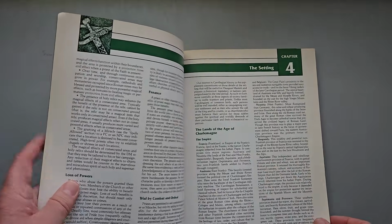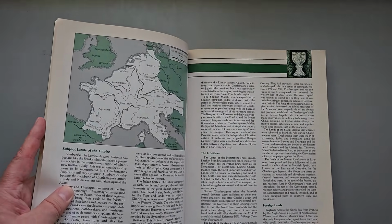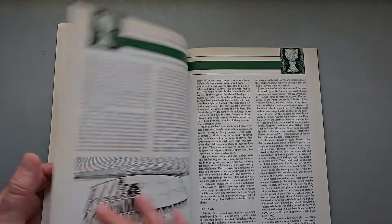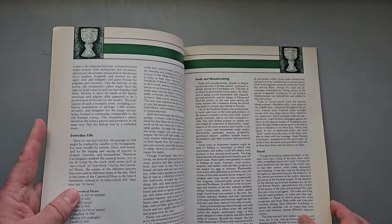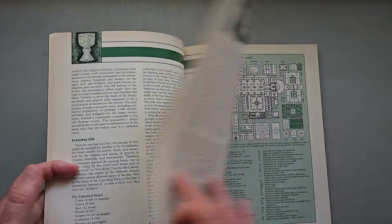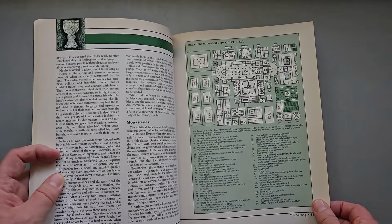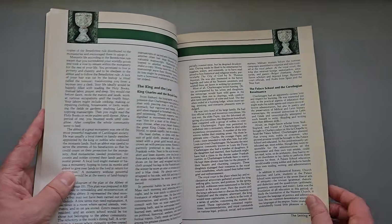So then they're going to get into the setting and talk about all the different nations, the empire, the frontiers, foreign lands, wilderness and nature, rural manners, everyday life, travel, trade and manufacturing. Starts to get into some of that kind of really dry stuff. There's a whole section on monasteries and a little map section.